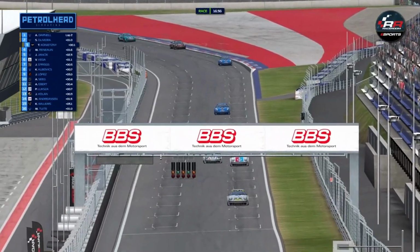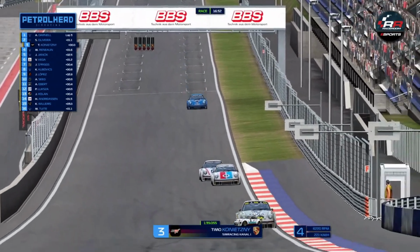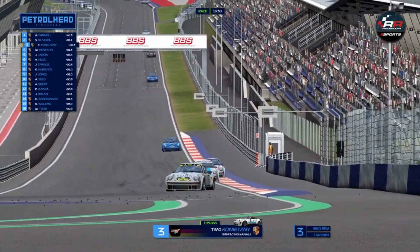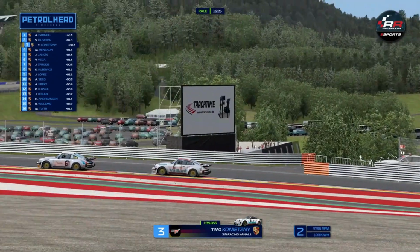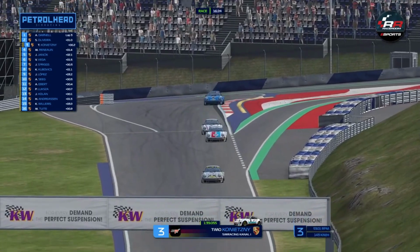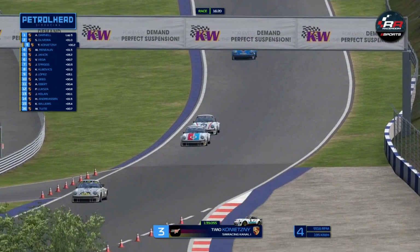But that gives the lead back to Andy Darnell. And now we've got a challenge for second between Konecny and Oliveira. Konecny thinking, you know what? You weren't that much faster than me in qualifying, maybe I could just draft up and pass you by.